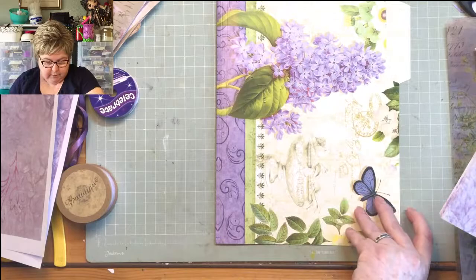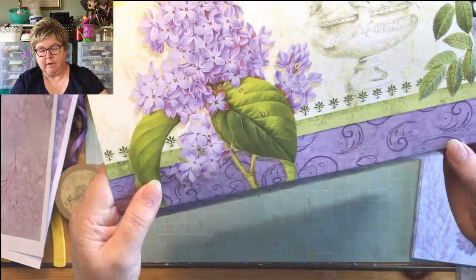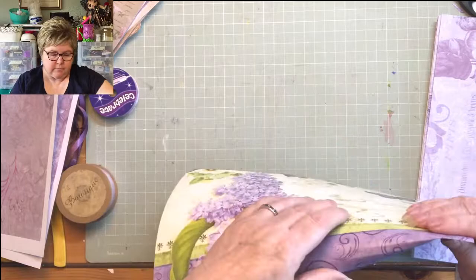The thing about these file folders is that they actually already have a sort of spine marked in. There's the one that's folded, then there's another line, and another line. And it's that third line that we want to fold it on. And that will give us our spine there. So just be careful and fold the right one.